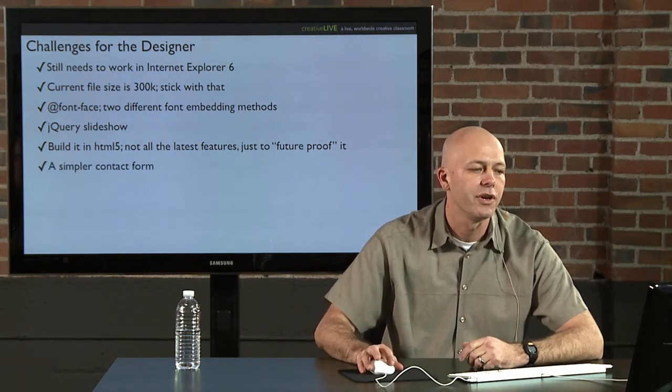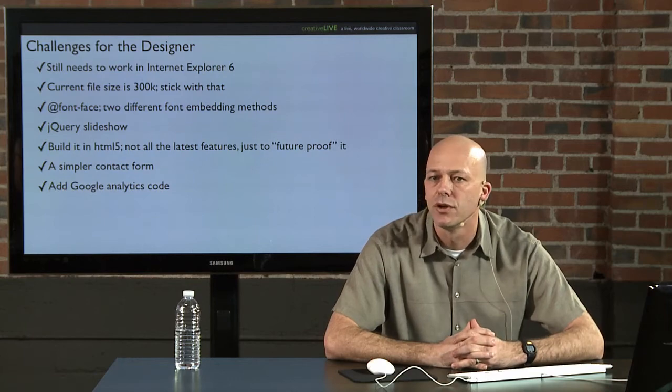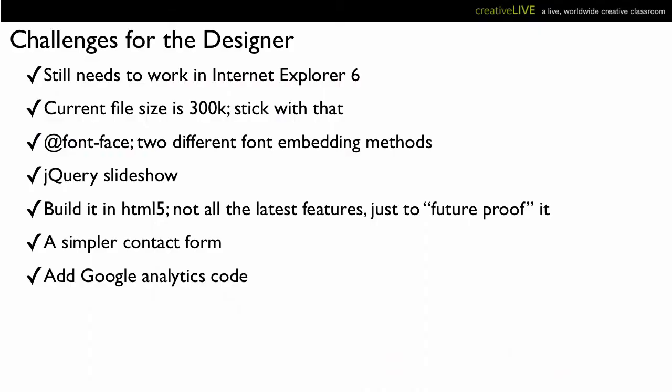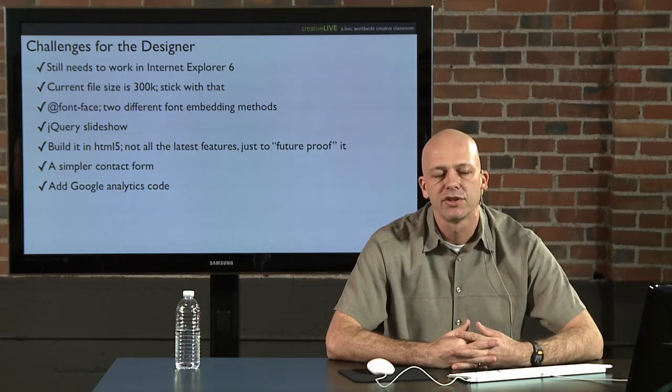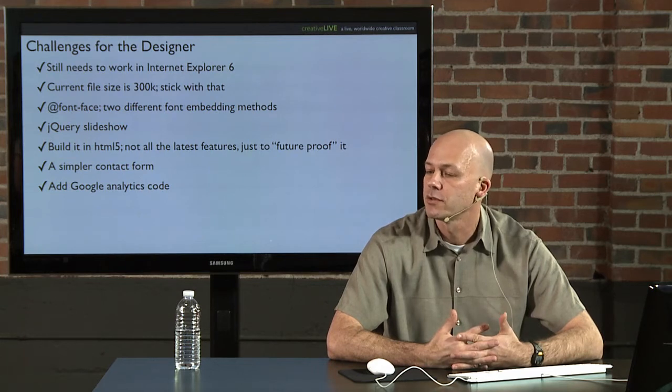I also agreed I wanted a simpler contact form, and I wanted to put in Google Analytics code. For those of you who aren't familiar with it, Google isn't the only analytics tool out there, but analytics data is really handy. Think about the webmaster or the person who's going to update the site after you leave. If they can get some real analytics data about who's using the site, what their browsers are, if we can get some real actual data about who's visiting the site, we don't have to do so much guesswork about things like do we need IE6 or not.